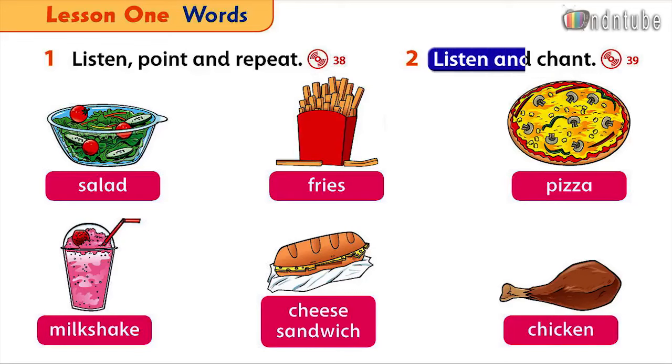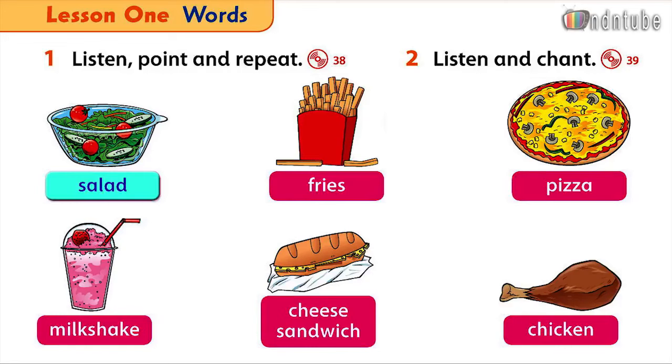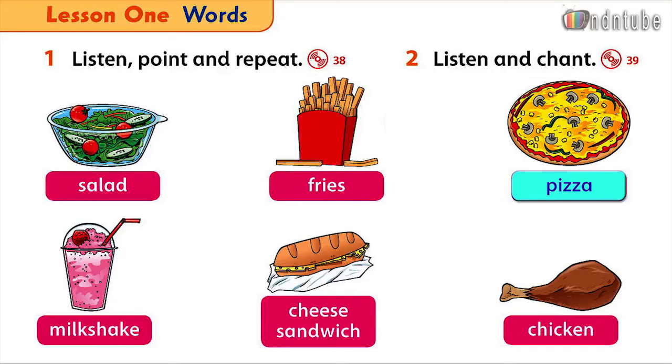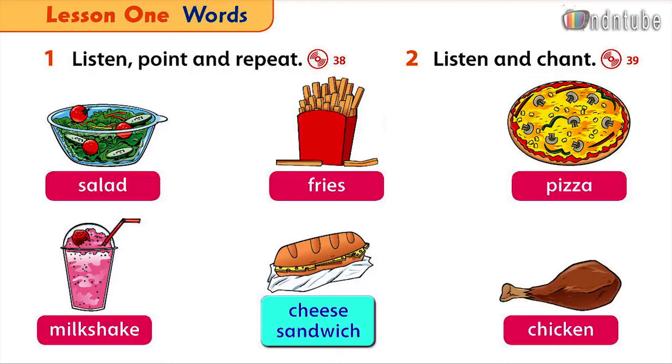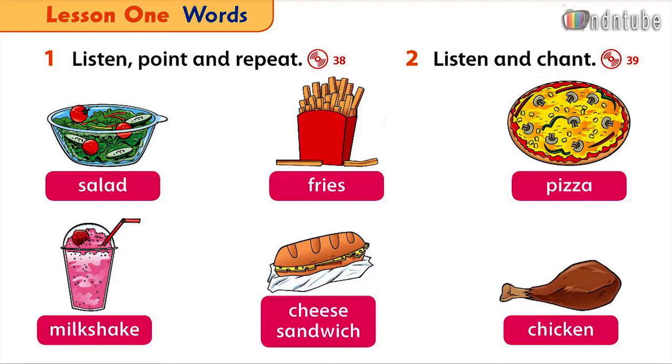Listening 39. Listen and chant. Salad, salad, salad. Fries, fries, fries. Pizza, pizza, pizza. Milkshake, milkshake, milkshake. Cheese sandwich, cheese sandwich, cheese sandwich. Chicken, chicken, chicken.